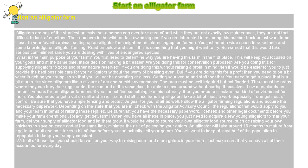Ready, get set, farm. When you have all these in place, you just need to acquire a few young alligators to start your farm, get your supply of alligator food and let them grow. It would be wise to source your own alligator food source, such as raising your own chickens to save on costs and at the same time, minimize the risk of poisoning your gators.